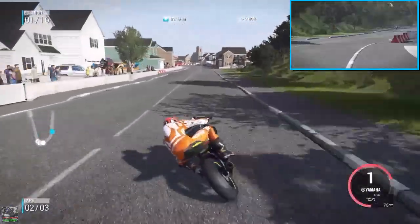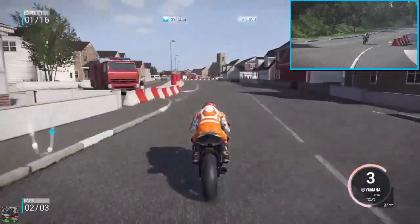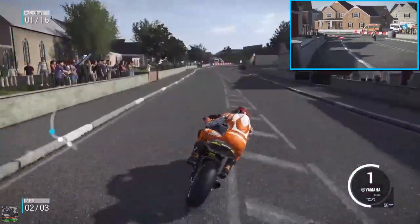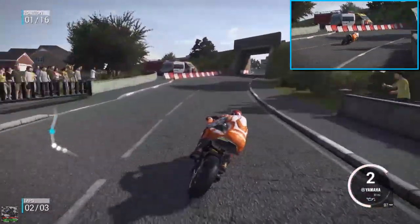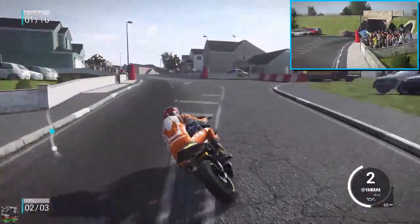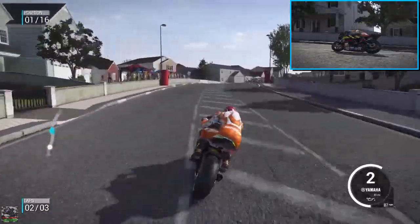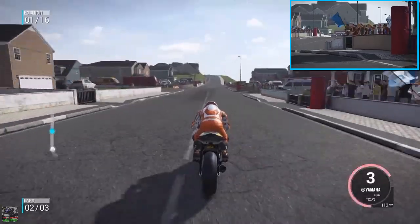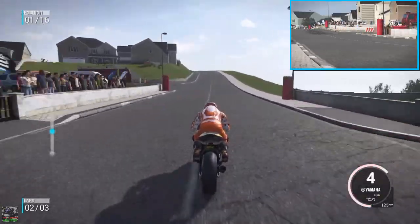This is the section of this circuit where I'm not the quickest. This is where I've got to improve, because when we do the races on the faster bikes around here, this is where I'm going to struggle, because the AI are better on the faster bikes, I must admit. Most of the tough races I've had are on the 1000cc bikes and the race bikes.